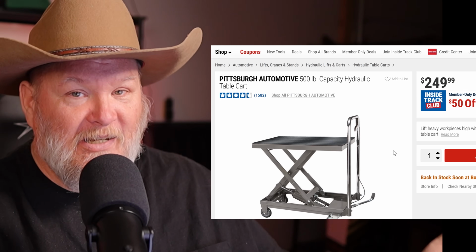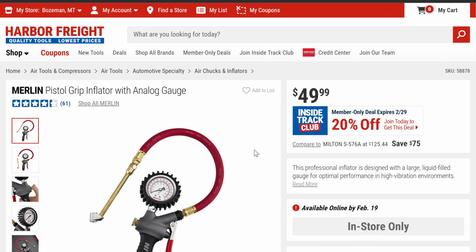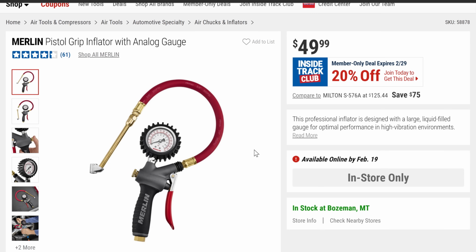It's just working smarter, not harder. All right, let's keep going here. We got the Merlin analog air gauge. I don't like it because I got bad eyes. I use a digital one. But if you got the good eyes there, $50, the Merlin stuff is fantastic.